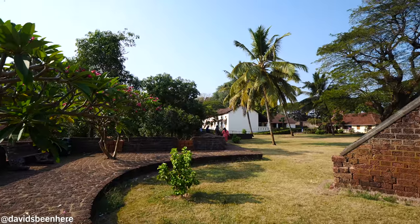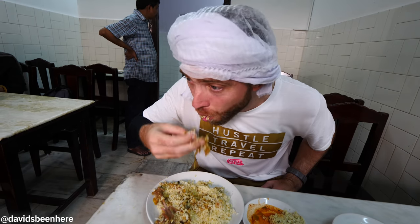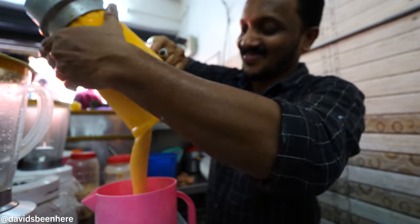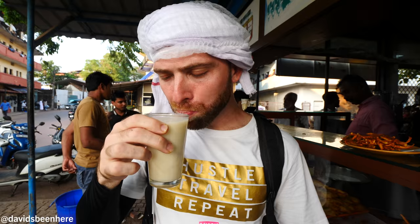And that's it, guys. Our day is over. We had an incredible time in Thalassery. We saw the fort. We ate some Thalassery biryani. Very, very yummy. Really amazing food. After that, we had that like smoothie, that shake. Super delicious. Try some snacks. Try that super hot milk. Not my favorite, the milk, but it was still pretty good.